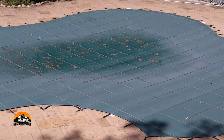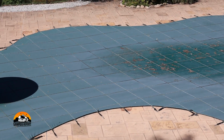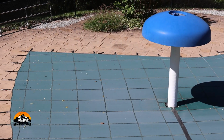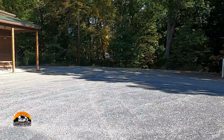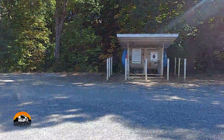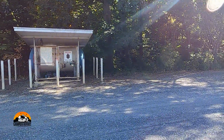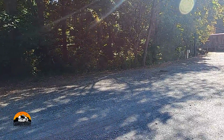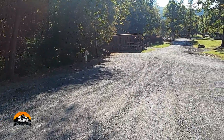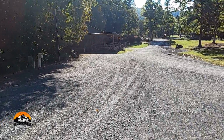The swimming pool here is a zero entry pool, so you can just walk right in, and they do have a little water area for the little ones as well. It's a little chilly right now. It's past pool season, so we can't get you any video of the pool open, but we will give you some video of what that area at least looks like. They also sell propane and can fill your tanks here. And then up here on the left is going to be the bathhouse and the laundry facility.